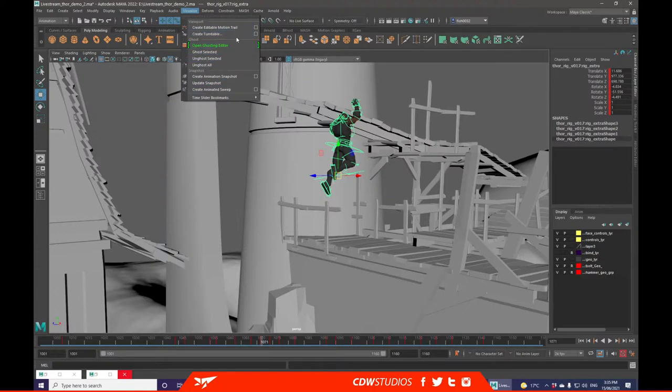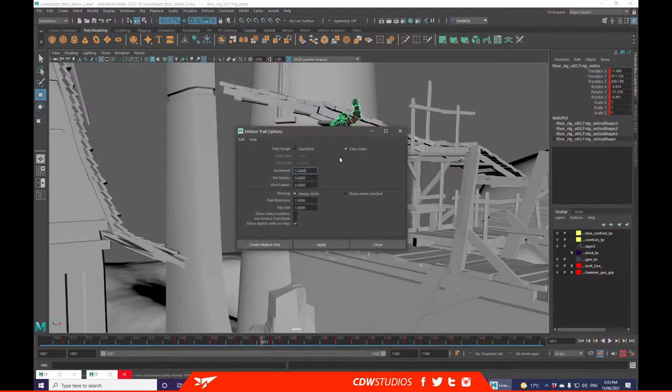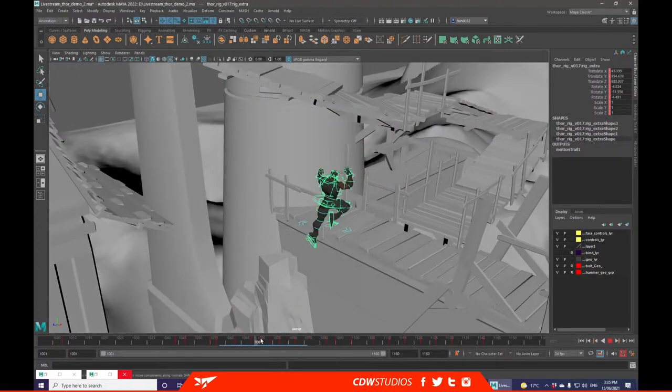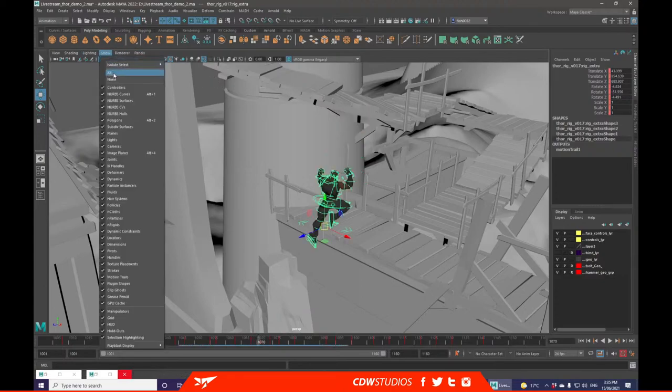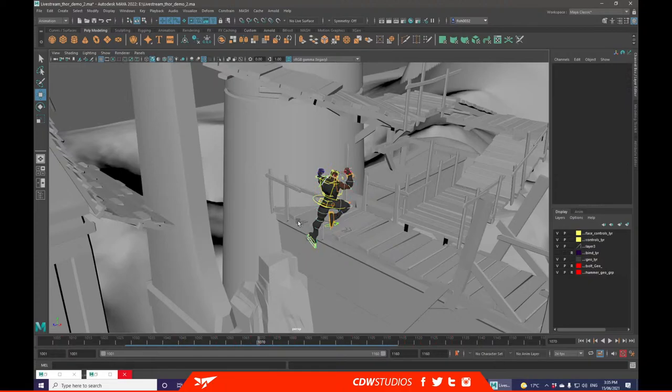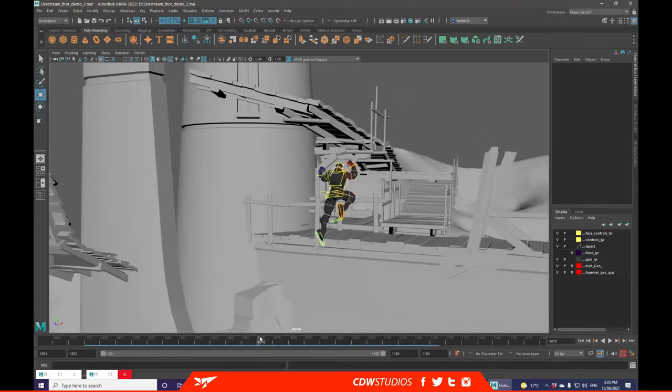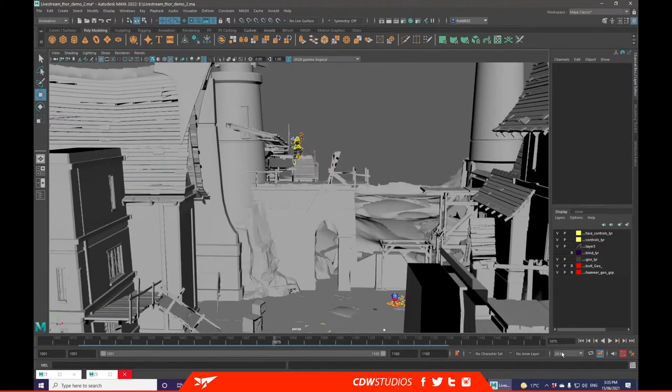Ah, there we go, editable motion trail. That's what I was after. Really? You're not going to show my motion trail? Okay, keep your secrets then. Yeah, so I tend to use motion trails a lot, especially when working in scenes with arcs and jumps. Only because it allows you to have a little bit more control of where the motion is actually going.